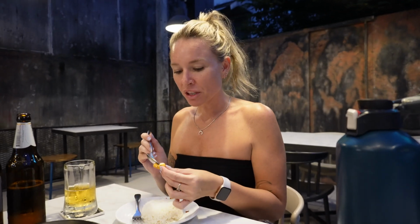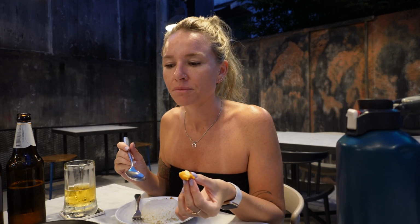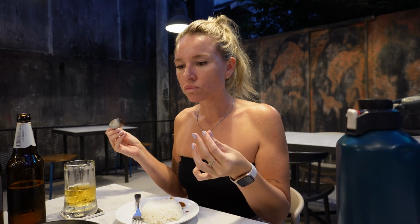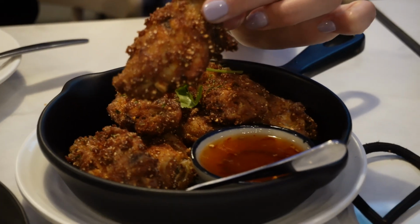But this tofu is so soft. When you bite into it, it almost felt like liquidy, like it kind of burst in my mouth. Really good. Okay, so we also got some stir-fried broccoli and some spicy Thai chicken wings.